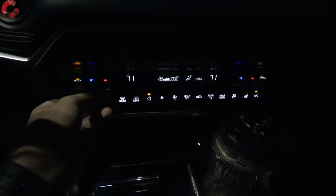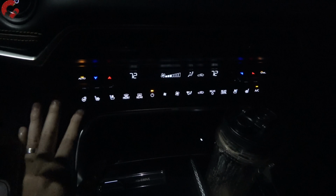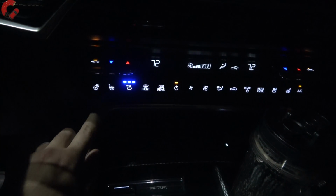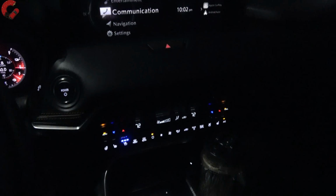Very easy to adjust the temperature. You know, Mazda's made that real nice and easy with the physical buttons. We also do have 3-stage heated and ventilated seats, as well as that heated steering wheel I was mentioning earlier.